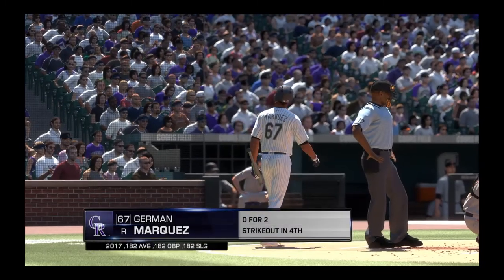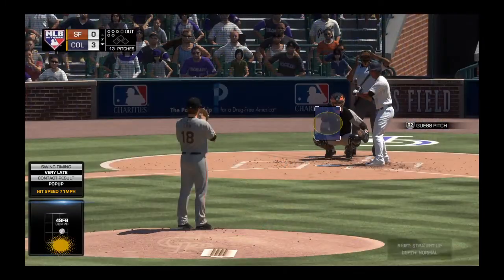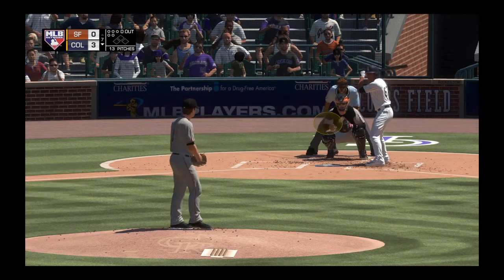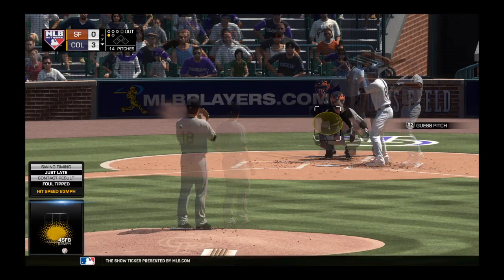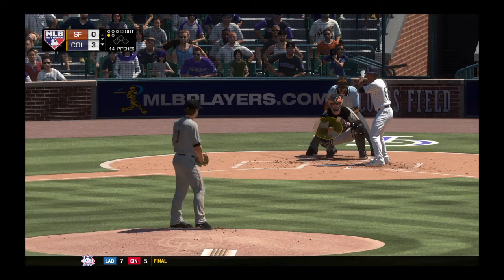Ready once again, German Marquez. He's been great on the mound, so we'll see if he can do something with the bat here as well. He's earned the chance to take this at bat. Yeah, Matt, when a guy's throwing the ball as well as he has, it kind of forces the manager's hand to stay with him. He's been exciting to watch, and he's really had this crowd behind him the entire game.